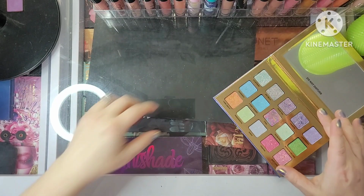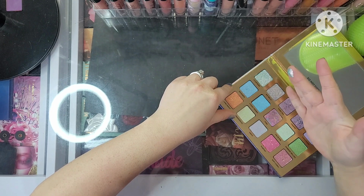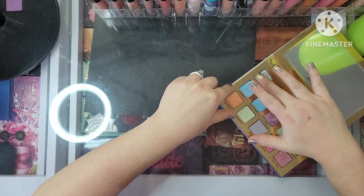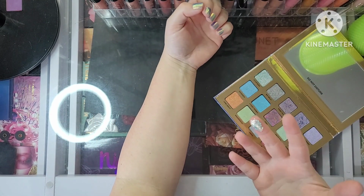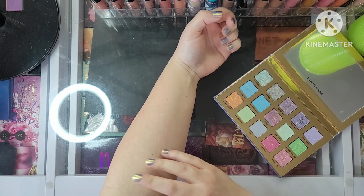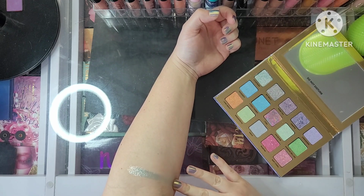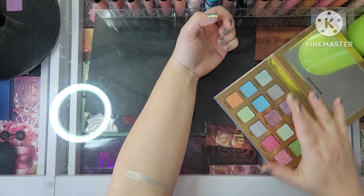Okay, we're going to start at the top with the first shade that is called Courtship. And, of course, as always, I am going to be doing these swatches on anything skin. And I am just going to start right here. I probably should put lotion on sometimes because I'm dry.